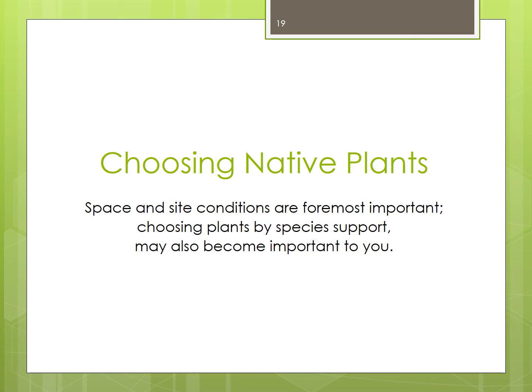Choosing your native plants: space and site conditions are foremost important. Choosing plants by species support may also become important to you.